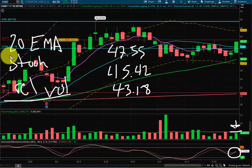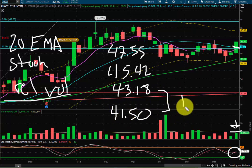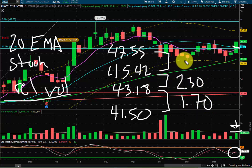And notice just at a glance, right, the last question that you got to ask yourself before you pull the trigger, does this have sufficient risk to reward? And we can see where our risk is to, right, the 20 EMA. So that's 41.50. So just at a glance, you can see difference here is about $1.70. Difference here and here is, what is that, 230? And then 430, roughly. So even at the first target, if you were to size out, that's still barely sufficient risk to reward. Second target would be ideal.